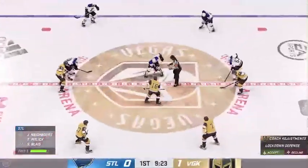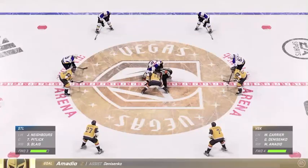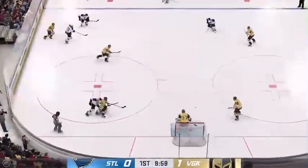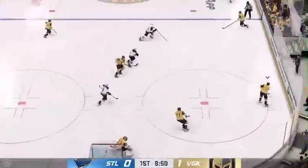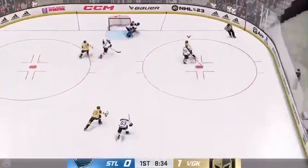Still a razor-thin margin. You've got the one-goal lead, but it's not like you're comfortable yet. Pitlick's won the draw here in the neutral zone. St. Louis plays the puck along the boards. The Golden Knights will play it from the defensive zone. He's only one goal away from his next real achievement.